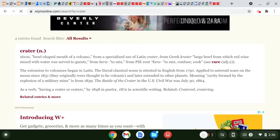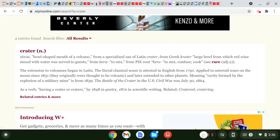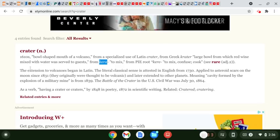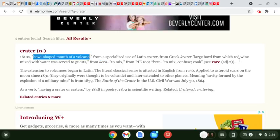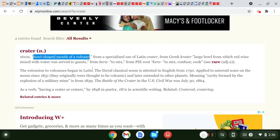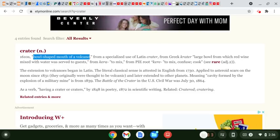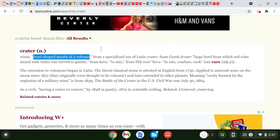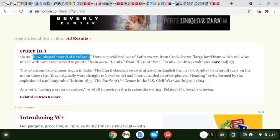And here's the definition: a bowl-shaped mouth of a volcano. So before we talk craters, you're talking volcanoes. Are you saying that all those volcanoes are popping off on the moon? They got all that volcanic energy popping off?